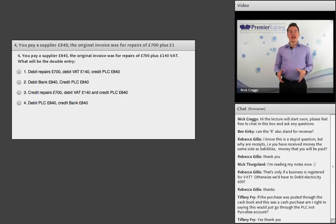So, you pay a supplier £840, and this is for an invoice which was £700 plus £140 of VAT. What will be the double entry? Bearing in mind, this is an invoice that we've had on credit. We're just paying them. What will we do?